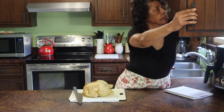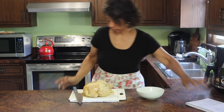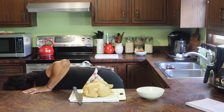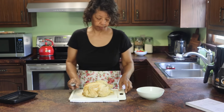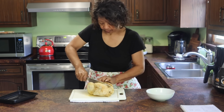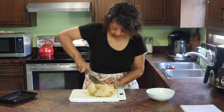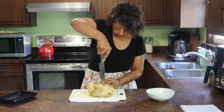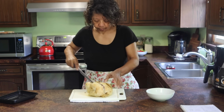And I'm going to take the skin off of it, take the meat off of it, shred it up, and then divide the meat into 4 parts because I plan to make 4 recipes with this chicken. Now, what are the recipes I plan to make? Well, I have chicken pot pie, chicken and dumplings, chicken noodle soup, and chicken stew. But I think instead of chicken noodle soup, I'd rather have chicken tortilla soup.